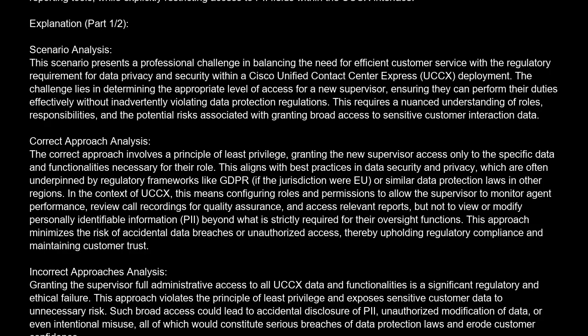Incorrect approach analysis. Granting the supervisor full administrative access to all UCCX data and functionalities is a significant regulatory and ethical failure. This approach violates the principle of least privilege and exposes sensitive customer data to unnecessary risk. Such broad access could lead to accidental disclosure of PII, unauthorized modification of data, or even intentional misuse, all of which would constitute serious breaches of data protection laws and erode customer confidence.